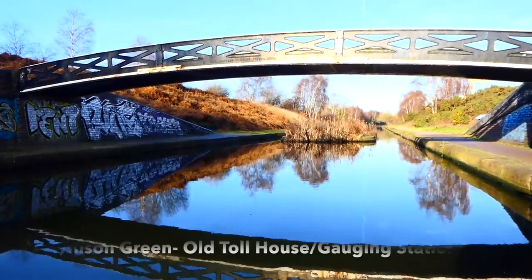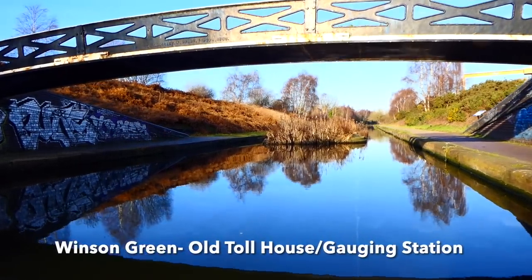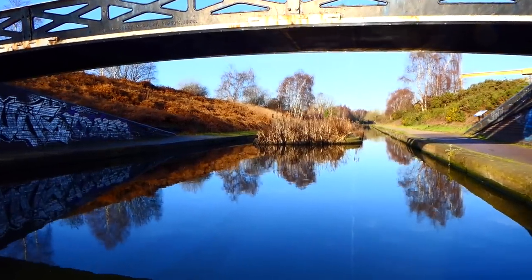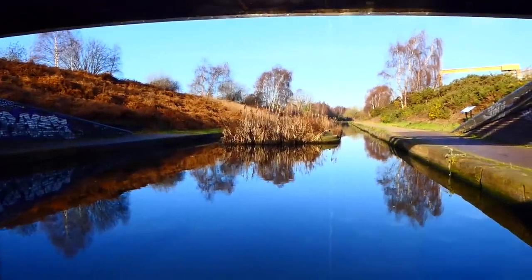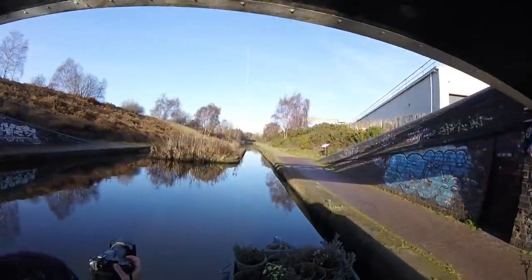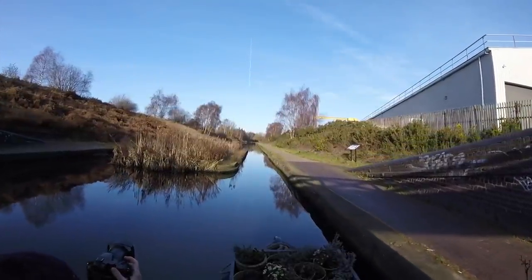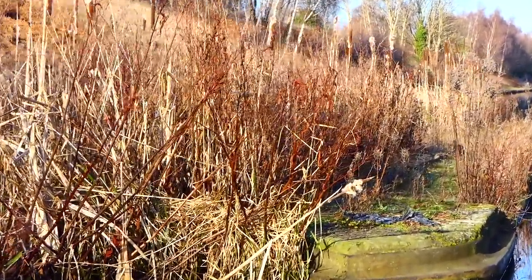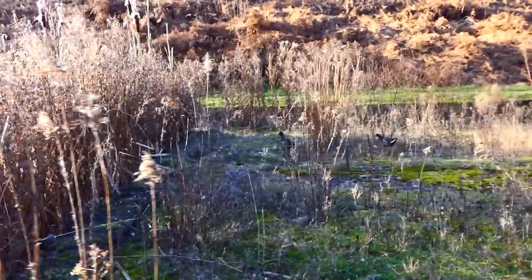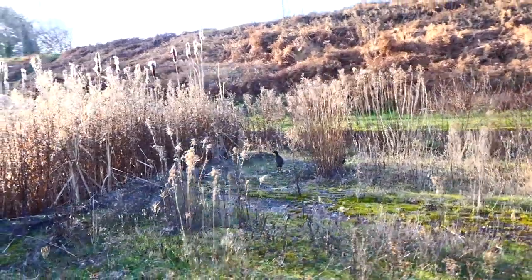Up ahead is the remains of an old toll house and gauging station where boats would be weighed and measured, and depending on what goods they were carrying, they would have to pay a certain price. So for example, if they had coal, lime or stone, that would have been cheaper than if they were carrying something like a perishable or a packet. And today it looks like it's home to two moorhens, with possibly lots of other little moorhens on the way.